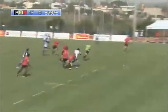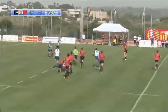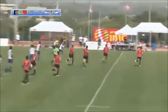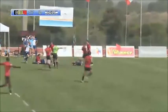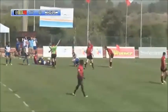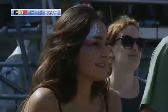Now we've got Israel. First time, good run by Modi, looking for support. There comes the support on the left. Attacking the far side of the field. Support comes in for Misha. 3-on-1 tackle. Unlucky, could have picked up the ball. And it's a penalty again for Belgium. He's given another 10 yards. No, he hasn't given another 10 yards. It's another penalty for Belgium.